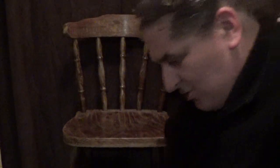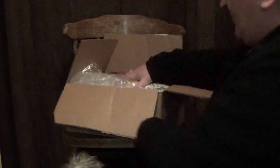Folks, I don't often do unboxing, but I got one of my parcels here today, and it has a little sticker on it that says thank you. You're welcome. Now, this is a sought after item, and in a couple of minutes it's going to be sitting on this chair. And the dog is curious as well, so here we go.